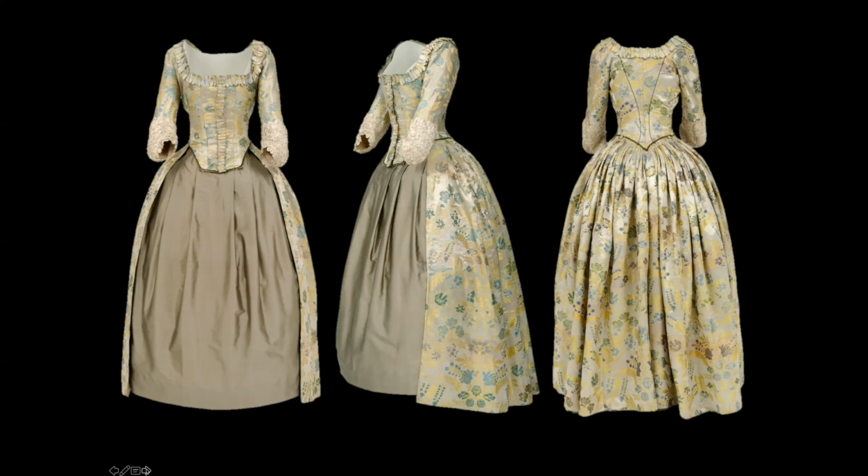This one was then used again in the 1870s or 80s for fancy dress. However, these alterations are relatively minor, with darts and boning added to the bodice to alter the silhouette to fit the hourglass shape of what was fashionable during the mid-Victorian period.